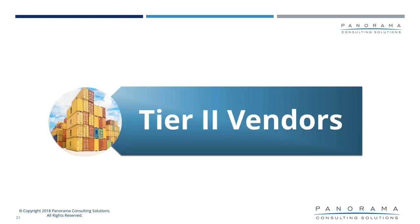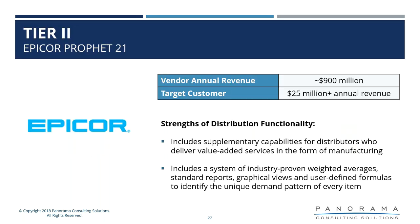So now we're going to jump into the tier 2 vendors. And again, these are vendors that are looking to target markets of 10 million up to $1 billion for their clients. So we'll go through each of these and get a little bit more granular.